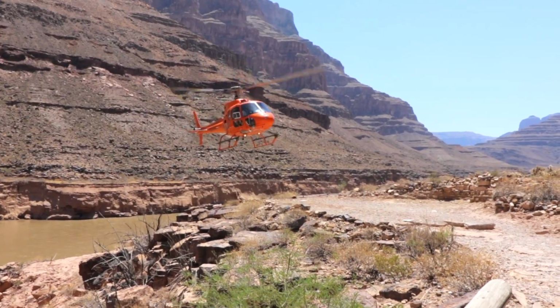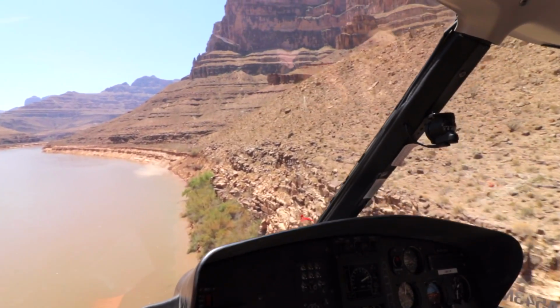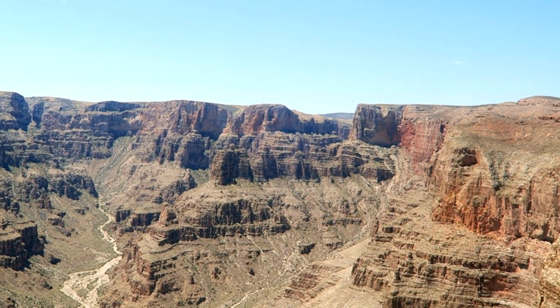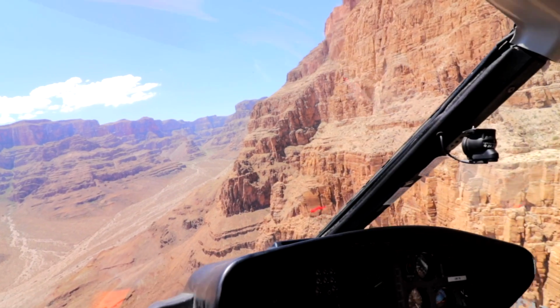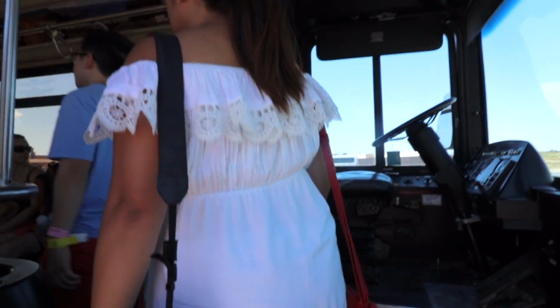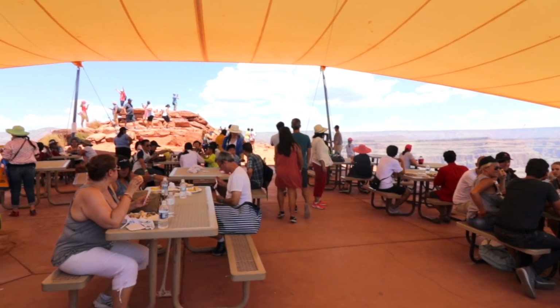Our helicopter came by later to pick us up again, and I took my time admiring the view from up high for one last time. When we landed, we rode a bus that took us to our final stop, Guano Point. But first, we had a great barbecue lunch while we were surrounded by great sights of the canyon.